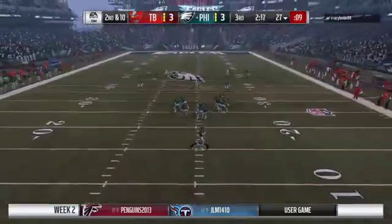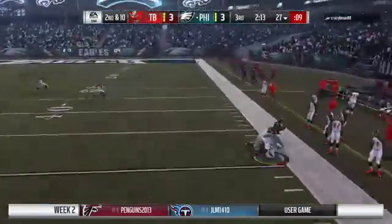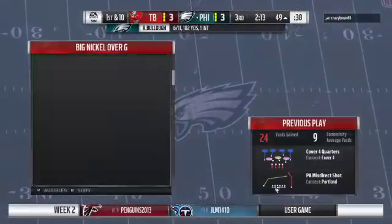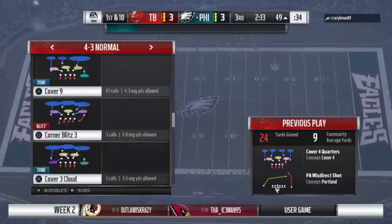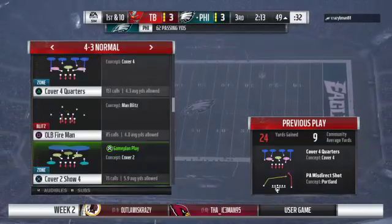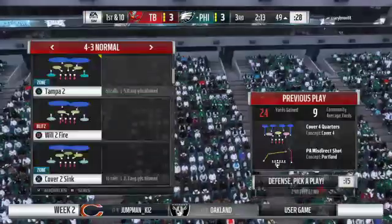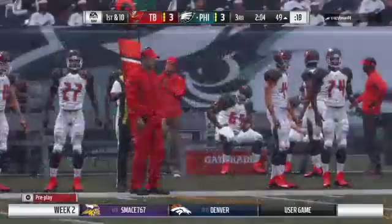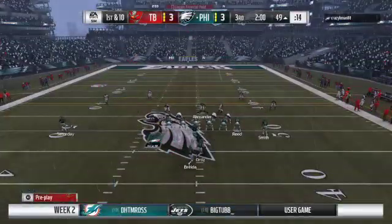Switch it up here and look to throw. Toward the sideline, and look at that catch. Dragging the toes, and that's going to be a first down. Well done. That one goes for 24 yards. Still in search of their first touchdown of the game, but they're on the move. 1st and 10.